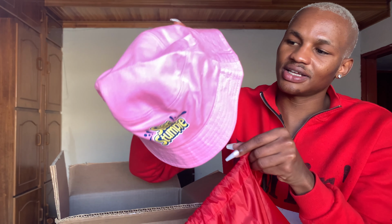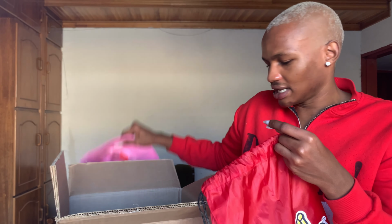So when you open it, this is the bucket head. This is the bucket head, my darling. It's cute. I love pink. I love the fact that they did a different color, like pink. I love this color. I love pink.